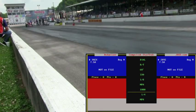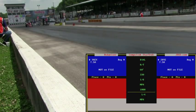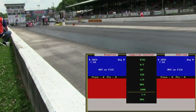Now, the Model T is also credited with coming up with the name pickup truck. Now, you think about that for a second. Pickup truck. What does pickup truck mean? Well, basically what it was, when you ordered a Ford and you got the truck option, you had to go back to the dealership to pick up the bed. So it became the pickup truck.